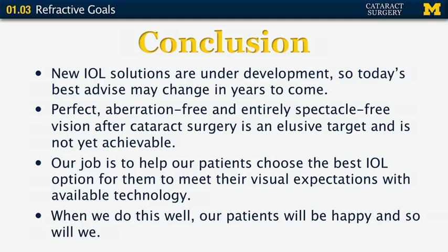Some of them are very exciting. So today's best advice might change as we move along. It's certain to change, really. Perfect aberration-free and entirely spectacle-free vision after cataract surgery is a target that is elusive, and we cannot promise this to our patients. What we want to do, though, is help patients choose the best intraocular lens option for them to meet their visual expectations with our available technology. And when we do this well, our patients will be happy, and so will we.